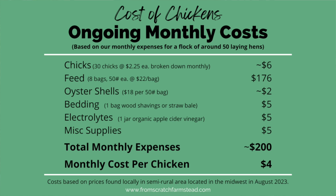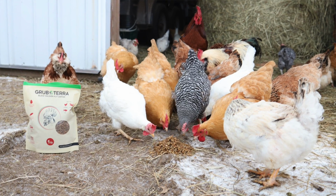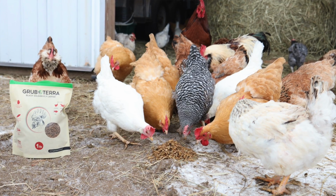Then there are some other miscellaneous supplies or expenses that could pop up, and you'd want to budget something for some extra things. We sometimes buy an extra source of protein, like black soldier fly larvae or mealworms. Especially in the winter, it's helpful to have a bag of those on hand when your chickens aren't able to forage and free range for much extra protein and bugs outside. But you don't need to do that; it's an optional thing.